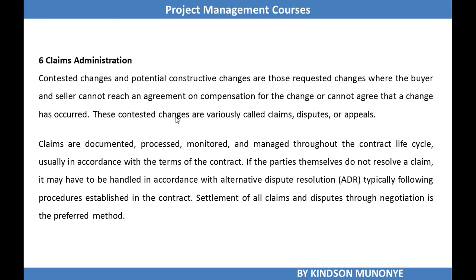Claims are documented, processed, monitored and managed throughout the contract life cycle in accordance with the terms of the contract. If the parties themselves do not resolve a claim, it may be necessary to handle it in accordance with ADR, alternative dispute resolution, typically following procedures established in the contract. Settlement of all claims and disputes through negotiation is preferred.